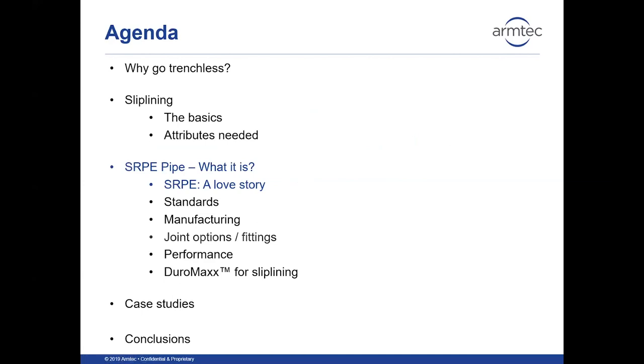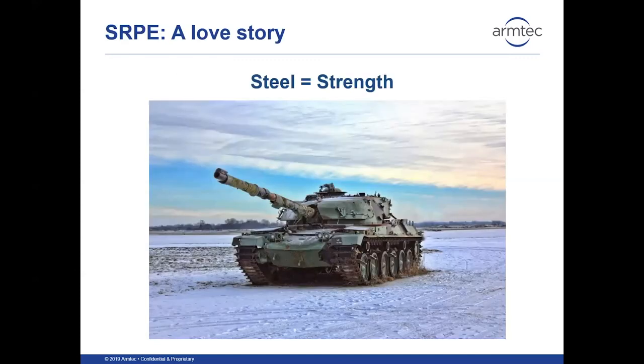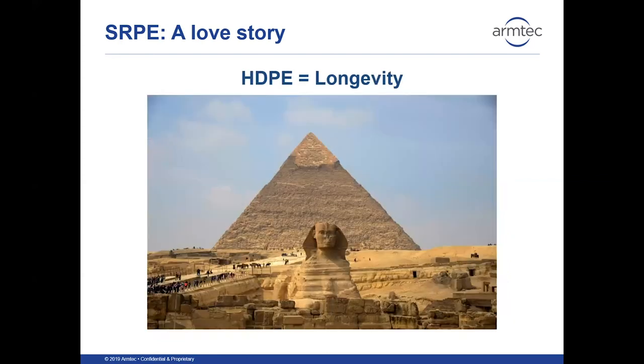I said that it's a love story, and I say that half jokingly, of course. The love story is, when you create a relationship, you want to be sure you have strength. So steel does that. Steel brings strength to this relationship between steel and HDPE. But what is a strong relationship if it doesn't endure the test of time? So that's where HDPE comes in. HDPE offers longevity. So what we're basically doing is making sure that both products bring to the table what they do best, and we minimize any weaknesses they may have.